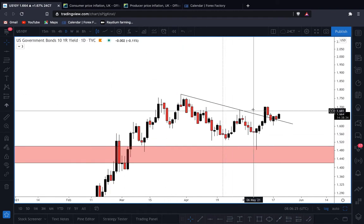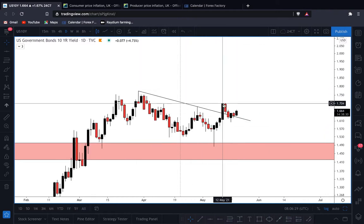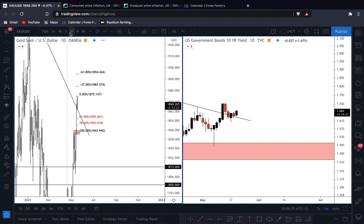Daily time frame, we have 0.1, 0.2. We've broken above the trend line and we've retested. If we see a rising yield, we could see strength in the dollar. We just need to see how we're going to react from this trend line.